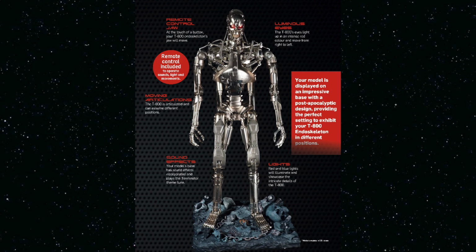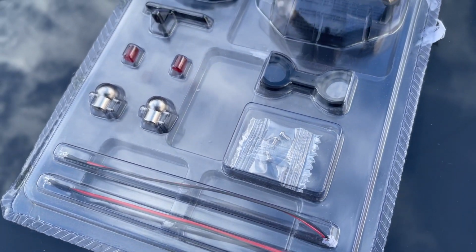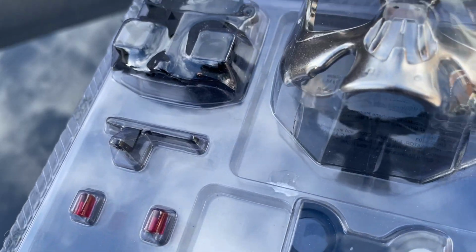I think you could create a whole T800 Terminator. Issue 1 of course came with some light up eyes, nice prominent feature. They're doing similar with the Megazord.